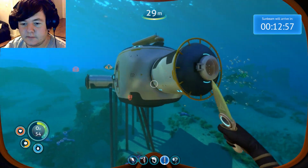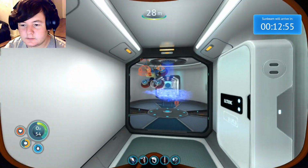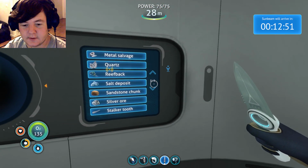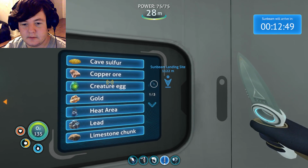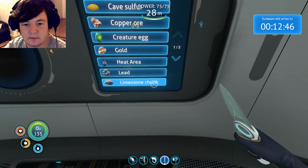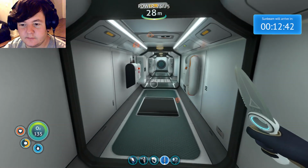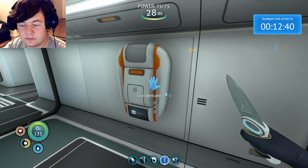Got my pet gasopods hanging around. Same as always. Not sure where the sand shark has got to. I can't complain about that though. Have a look, see if the scanner room's picking up anything particularly interesting. It seems like it.